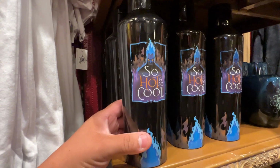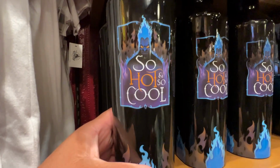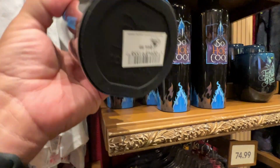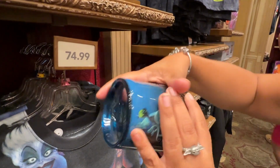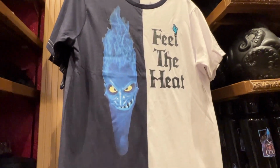$44.99. We got these tumblers. These are going to be pricey because they're corksicle. But it says so hot and so cool. It doesn't say just one bite. $40 for this little one. Yes. This one's $44.99. You can feel the heat. And then here you got this little one. Feel the heat is $36.99.